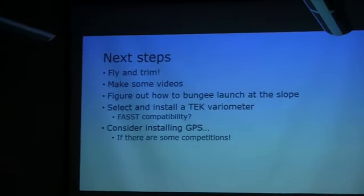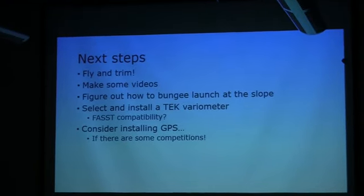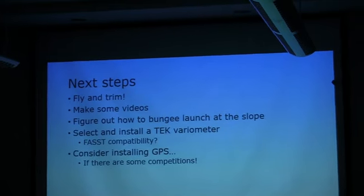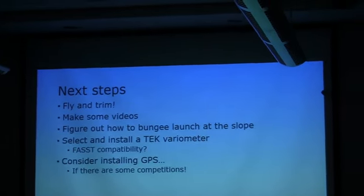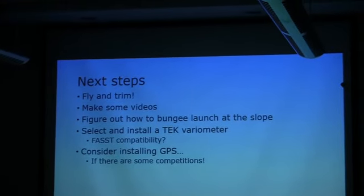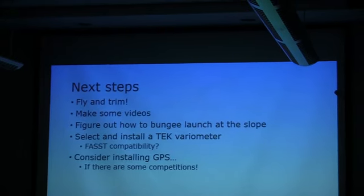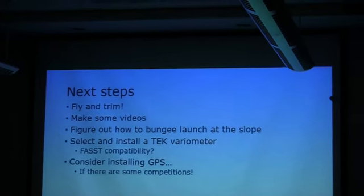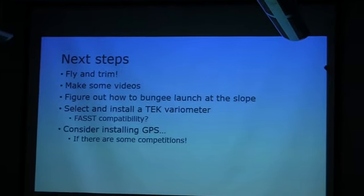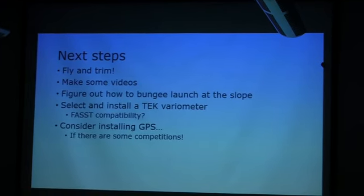Next step, fly it. I need an aerotow. Maybe this month will be the magic month. I'll make some videos. I've got the variometer tube installed there on the vertical, so I will install a variometer at some point, especially if I get involved in competitions or really serious about thermal chasing. But for now, I intend to fly it at the slope primarily, at least at the beginning, so it's not so important right now.